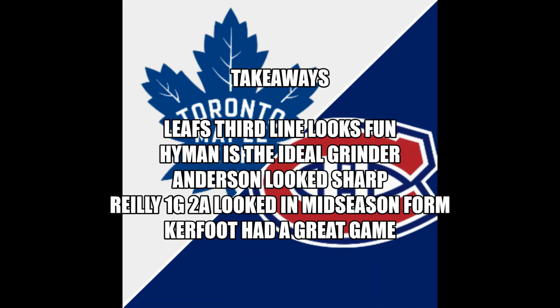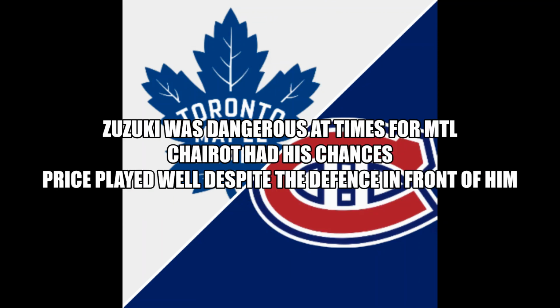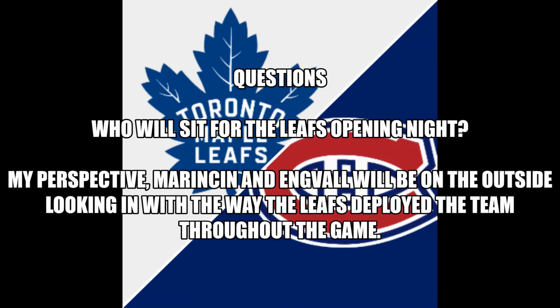For Montreal, Suzuki was dangerous at times. Sherratt had his chances, and Price played really well despite the defense in front of him. Questions going into the qualification round for the Leafs now. Who will sit for the Leafs in the opening night? From my perspective and how the game played out, Marincin and Engvall looked to be on the outside looking in, with the way the Leafs deployed their team throughout the game.